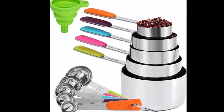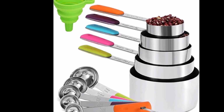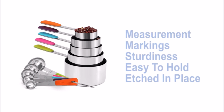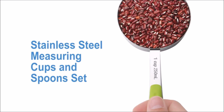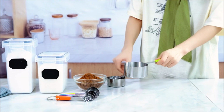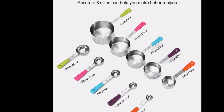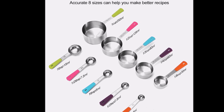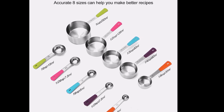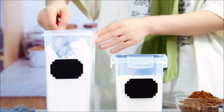Introducing the 11-piece stainless steel measuring cups and spoons set, your ultimate kitchen companion for precise measurements. The hollowed-out handles with silicone sleeves provide a comfortable grip, surpassing other stainless steel handle cups. Crafted from upgraded 18/8 stainless steel, these durable tools resist rust, bending, and rough edges. Easily measure dry and liquid ingredients for cooking and baking with ease.